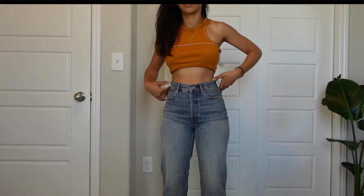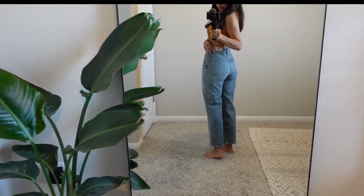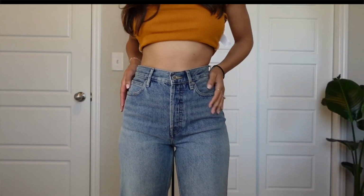These next ones are from Everlane, and they are in a straight-leg style. I love that I don't have to cuff them because they come at a cropped length, and so they hit me right on my ankle. I mostly wear them between the end of summer and the beginning of winter because of the shade of the color, but I still have them out and I do wear them on rotation. They have been my second most worn denim aside from the tapered one. I just love the fit. Again, super comfortable, and I find that they are flattering on my body type.